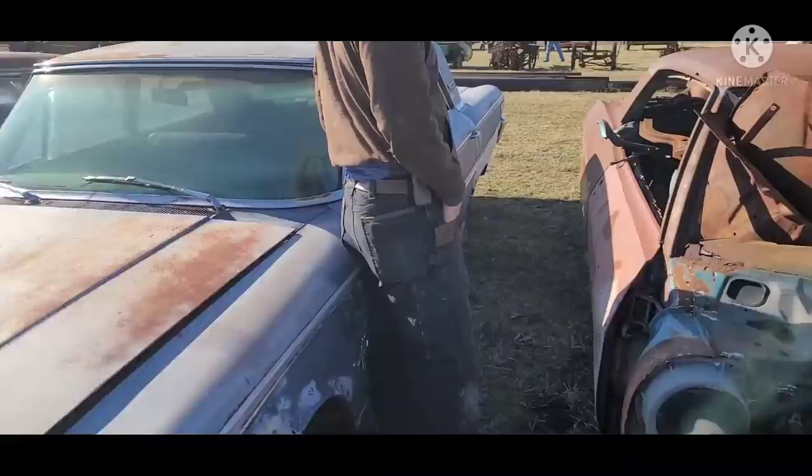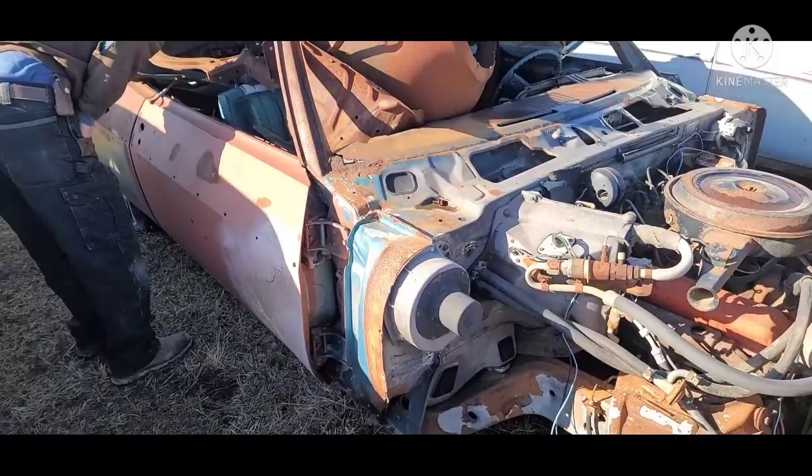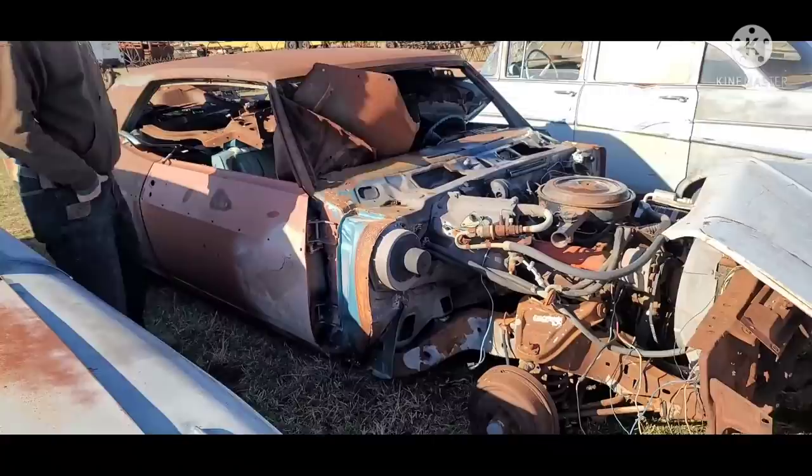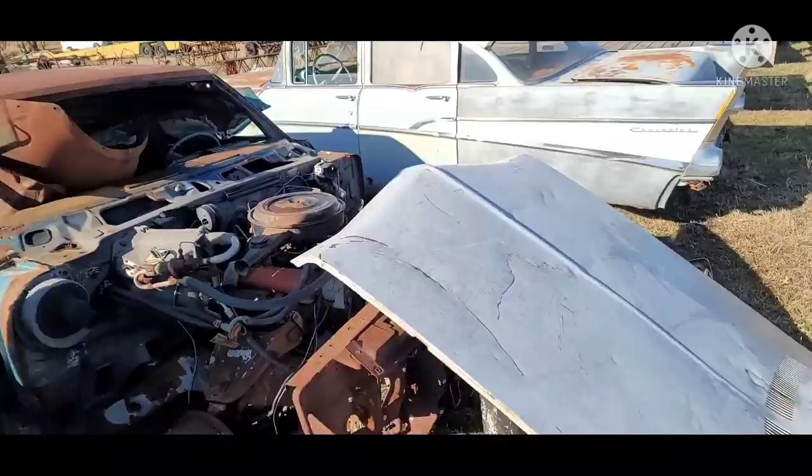This is a 69. I got her all apart and then. Split bench? Well, yeah, no. Apart for what? It's too bad about that hood. Too bad about all this car.